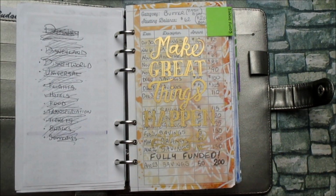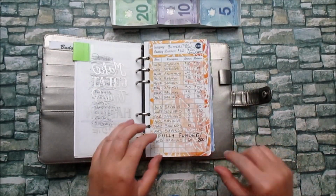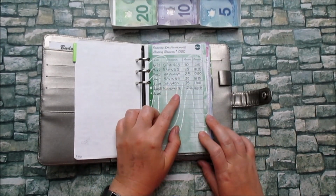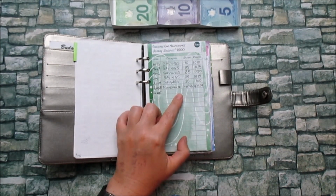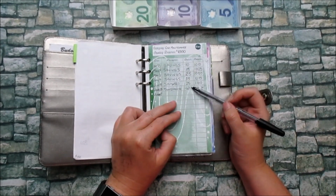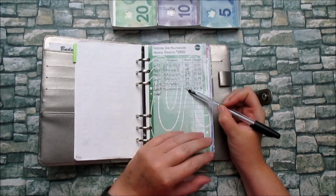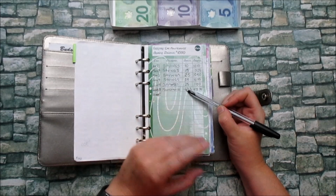All right, time for the cash stuffing of my sinking funds. Buffer is fully funded. Car maintenance. Oh boy. So, story time. I went to go get an oil change, which is roughly $100. So I dropped it off. They did an inspection on my vehicle, which they usually do.